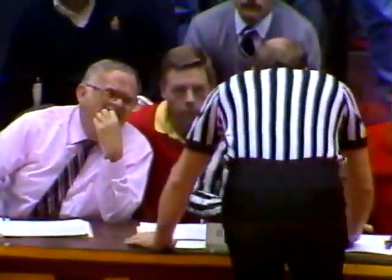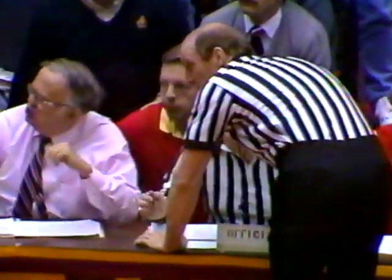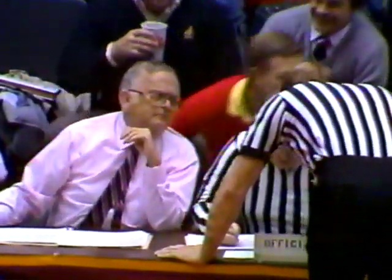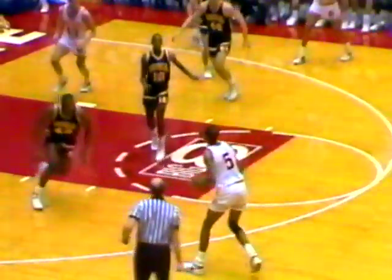Discussion going on at the official scorer's table right now. They want to get everything clarified, I believe. Who was the foul on? It was on Kent Hill. There we come. No doubt about the foul right here. Well, Tom Davis made a substitution very quickly after the whistle, and Hill sat down. So the officials were unsure who the foul was on. Only one shot for Rhodes, not two. And he misses it. And Jewell comes down with a rebound.